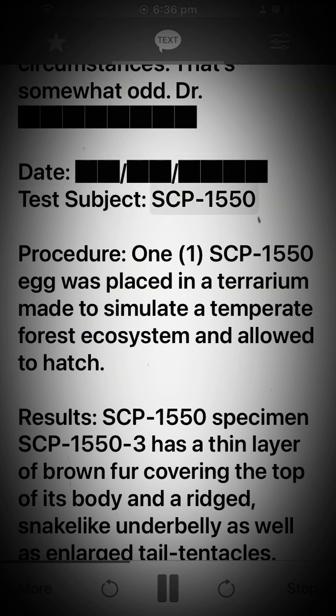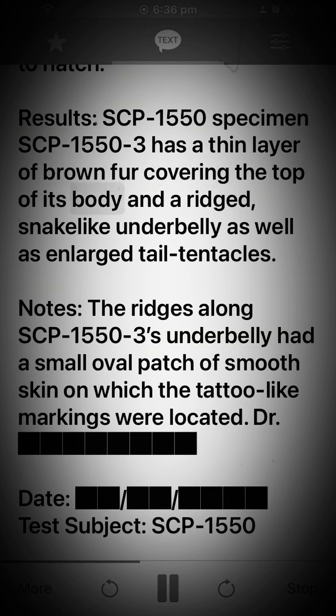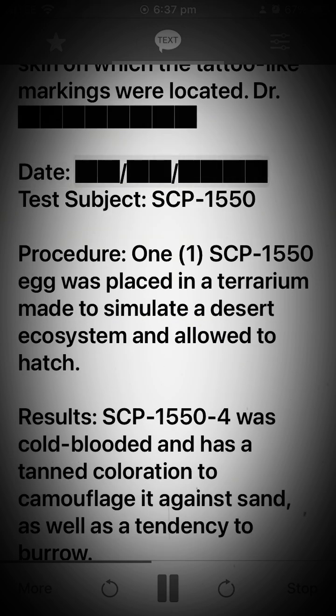Dr. Date. Test Subject: SCP-1550. Procedure: 1. SCP-1550 egg was placed in a terrarium made to simulate a temperate forest ecosystem and allowed to hatch. Results: SCP-1550-3 has a thin layer of brown fur covering the top of its body and a ridged, snake-like underbelly as well as enlarged tail tentacles. Notes: the ridges along SCP-1550-3's underbelly had a small oval patch of smooth skin on which the tattoo-like markings were located.